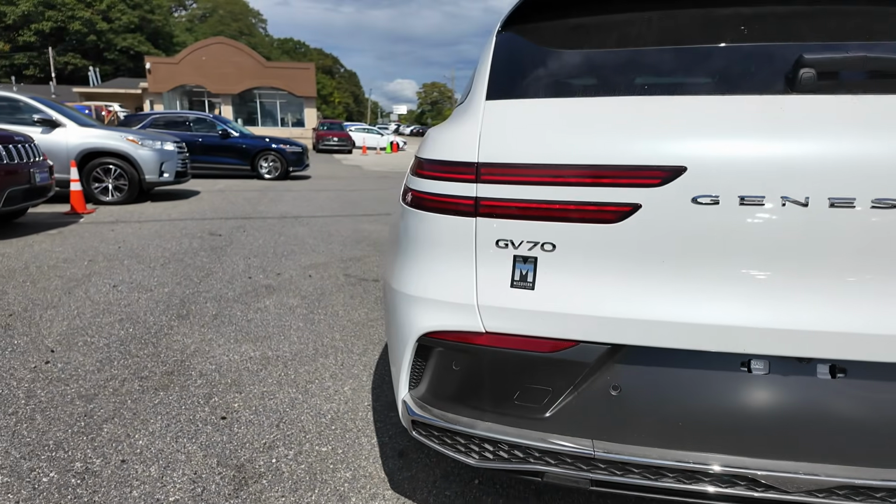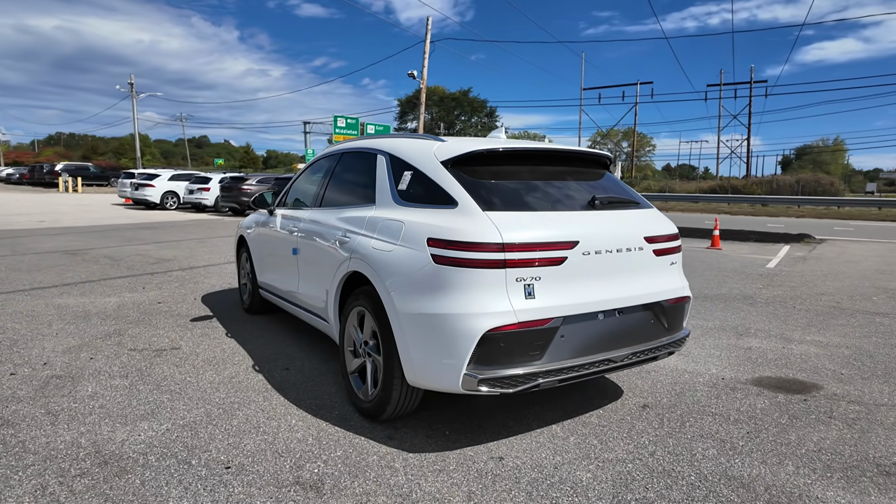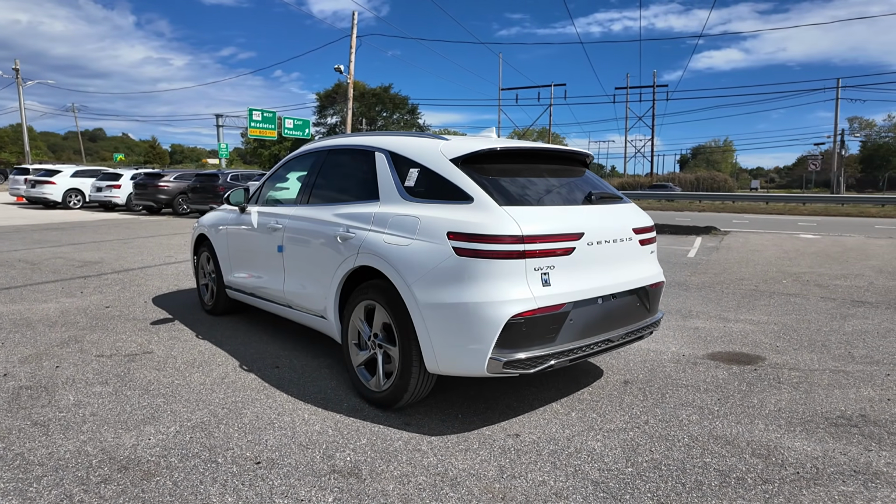Now you're not going to have visible exhaust outlets, not really surprised by that, but I would love to see it since this model seems to be more sports tuned than other vehicles in this class.